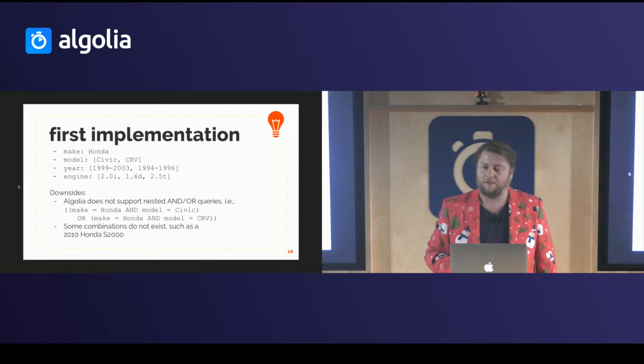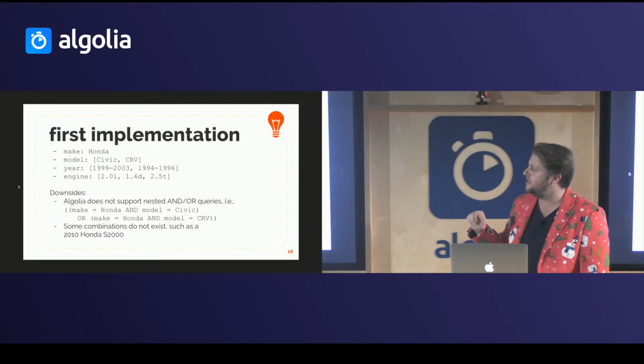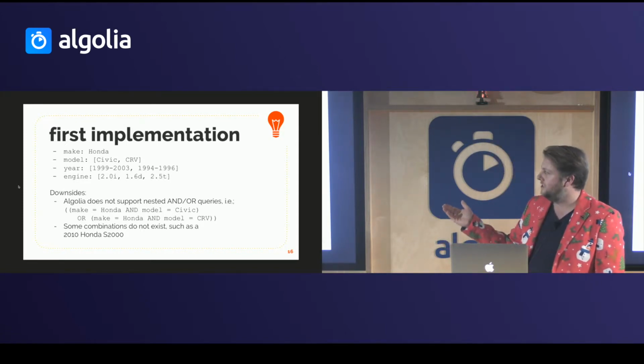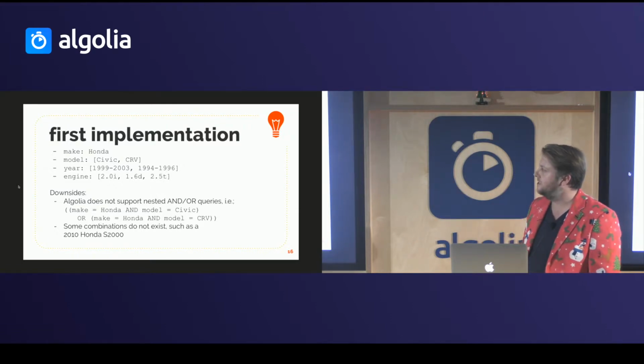So our first implementation structure for the data type was like this. We had a make, which is always Honda, so only one. Then we had a model, which is in this case either Civic or a CRV. Then a year, 1999 and 2003, engine types.